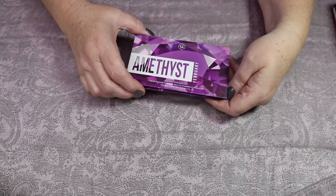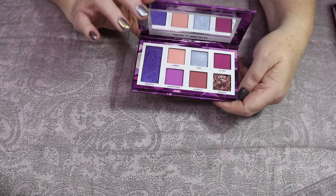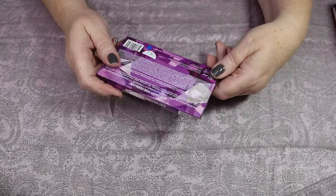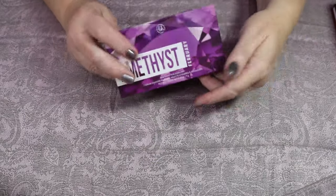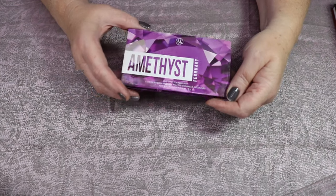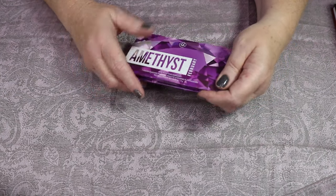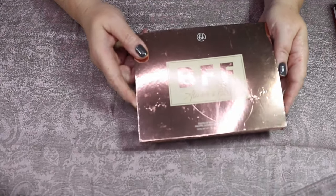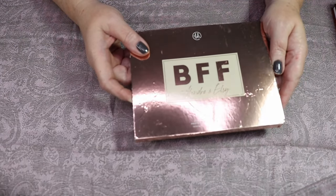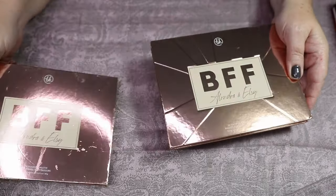And Amethyst for February, which is my grandmother's birth month, and this palette is currently in my cats and dogs panning project, so I can't get rid of it because I'm using it in a project, but I would be keeping that anyway. And then we have the Alondra and Elsie BFF palette.